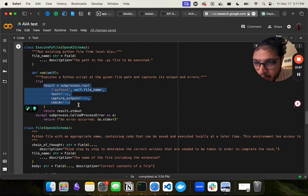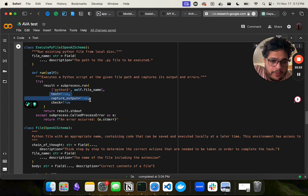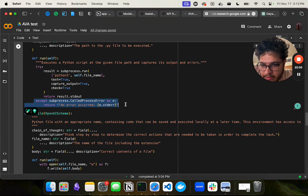Result is subprocess run. Okay, so whenever this function is called, it creates a subprocess and runs it with Python 3 and the file name. It's a Python file, so the file name, text equals true, capture output true, check true. All right, so what it's doing is running the file, saying it's a text output, capturing whatever the output is, and sending it back in the result. And then you're sending result.stdout. That is the standard output that you get in the terminal. All right, so that's that. And if there's any error in the subprocess, you just return that.